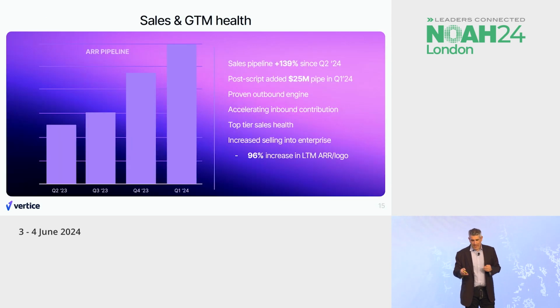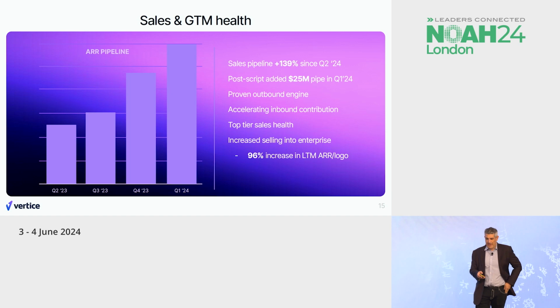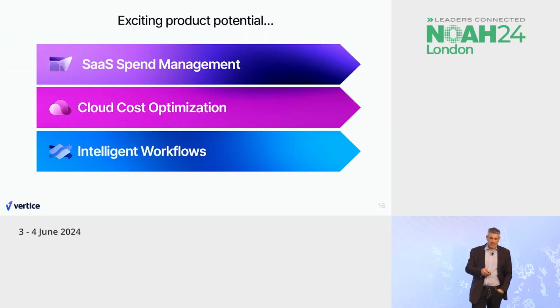I know some of the investors in the room will be interested in these things. Our pipeline's growing. We've proven our outbound engine. We're adding more and more customers all the time. And in terms of metrics versus competitors, we have a top-tier sales health. I won't go into that in too much detail.